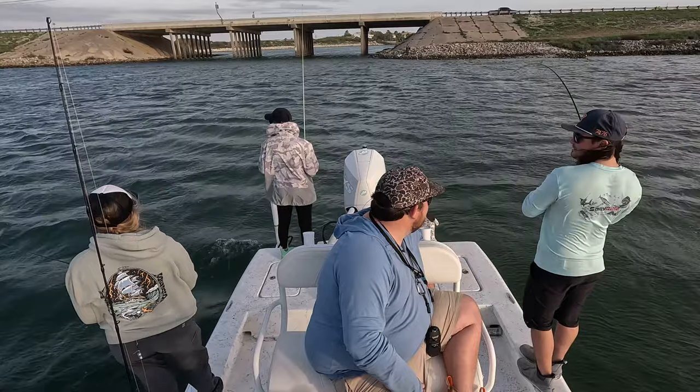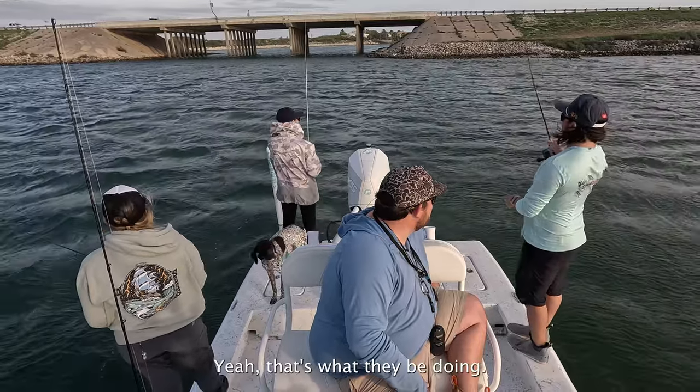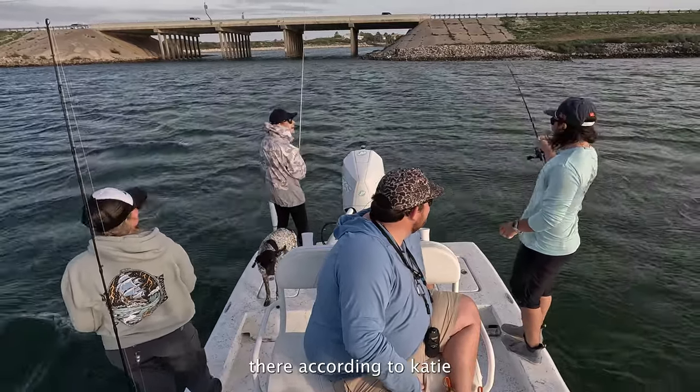That's what she said. In the rocks. Yeah, that's what they be doing. There's a grouper down there, according to Katie. There's a grouper.